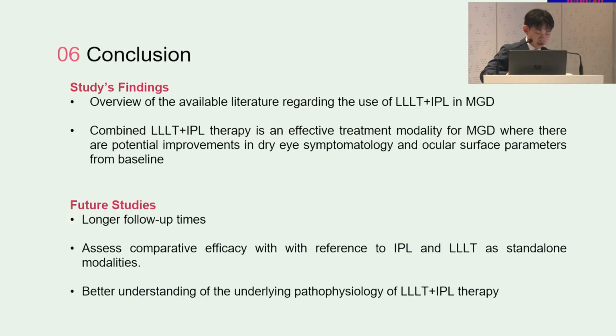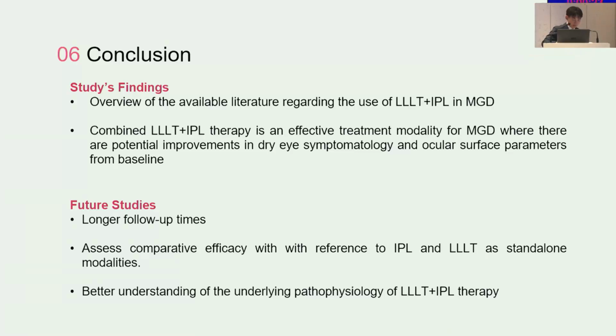In conclusion, this review highlights the potential of combined low-level light therapy and intense pulse light therapy in improving dry eye symptoms and ocular surface parameters in meibomian gland dysfunction patients. While statistical significance may not always translate to clinical relevance, the results are promising. Further studies should aim for longer-term follow-up, comparative designs, and a deeper exploration of underlying mechanisms.